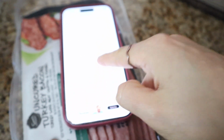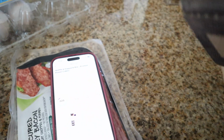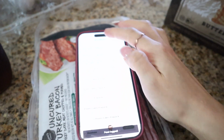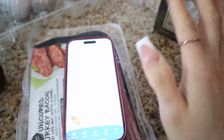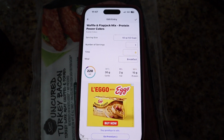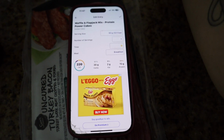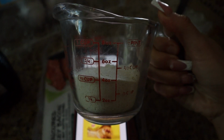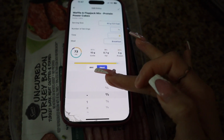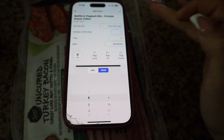I think it's this one. So yeah, 220. We're going to be using this one, and we're going to add it. It's 1 serving, half a cup. If for some reason you're only eating a quarter of a cup because you want to cut back on the calories, you're going to put half of the serving size. But since we're eating the whole half a cup, which is 1 serving, we're going to leave it as is.